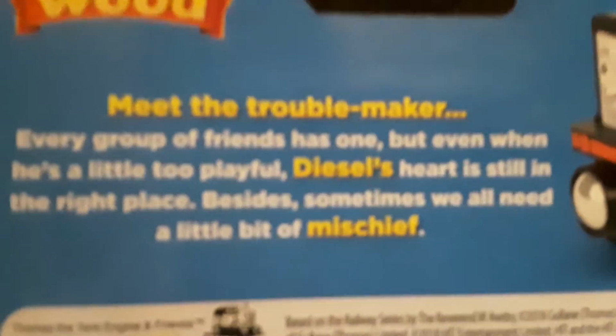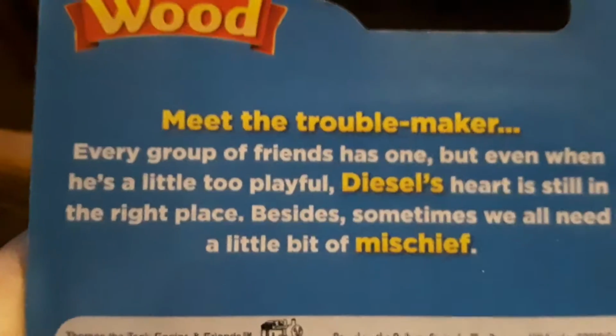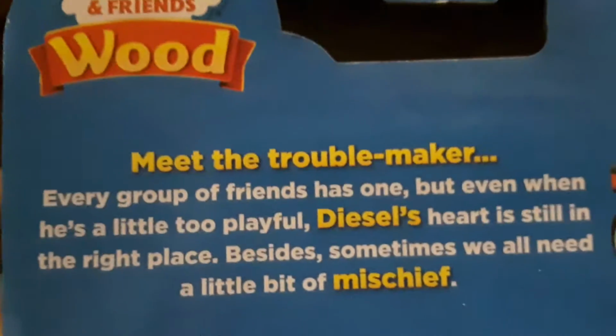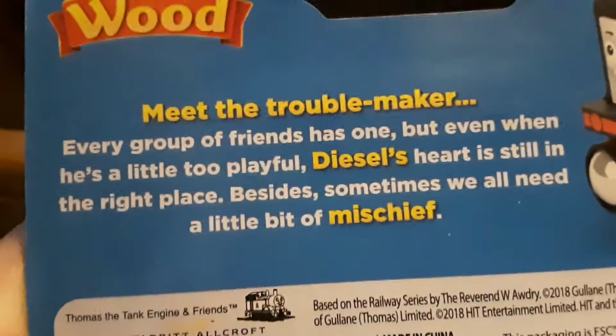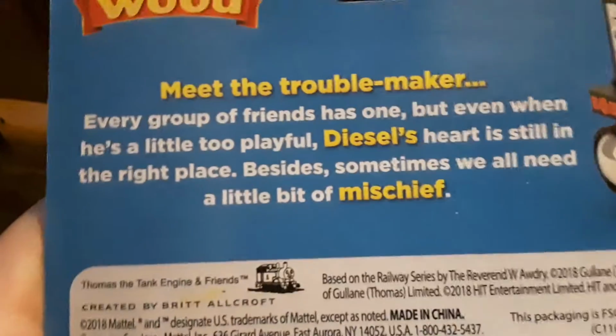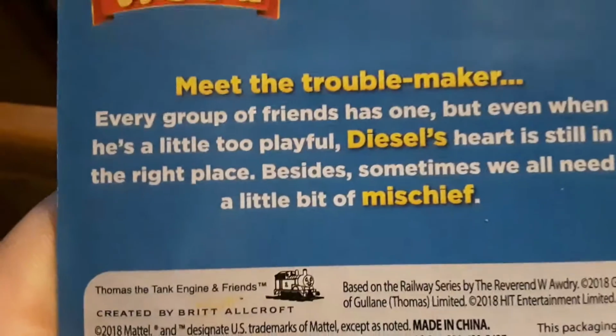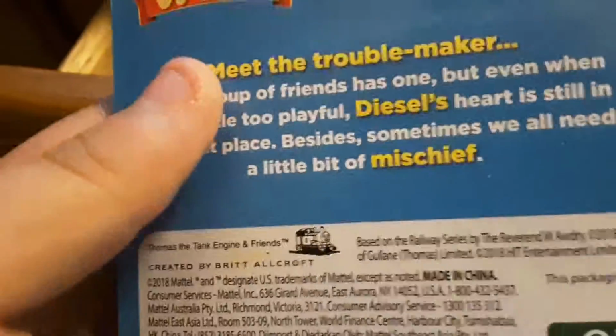Okay, so let's look at the back. Meet the troublemaker. Every group of friends has one, but even when he's a little too playful, Diesel's heart is still in the right place. Besides, sometimes we all need a little bit of mischief. This description doesn't exactly match him, but yeah. Birdie's match is great.